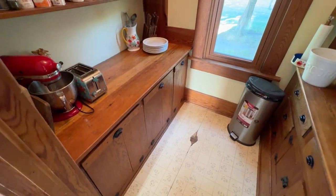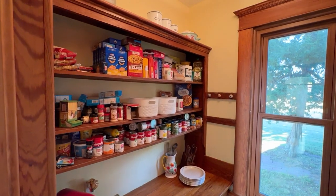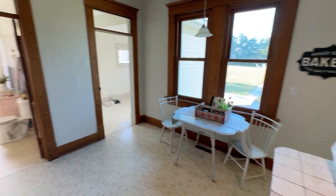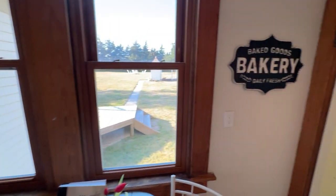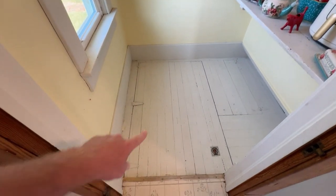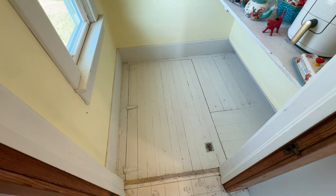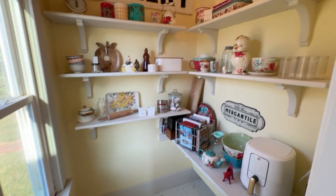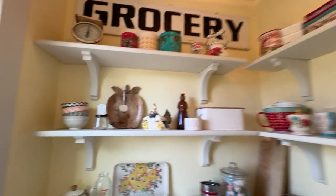You could put a coffee bar. See, these guys have got their mixer and toaster and stuff in here. Just things that you would keep out of the way. As we pan back around here. This is the second pantry. There's also a floor access for the basement. There's 2 basement entrances. This is an interior basement entrance. There's also an exterior basement entrance. So that's for getting your bigger mechanical stuff down there.